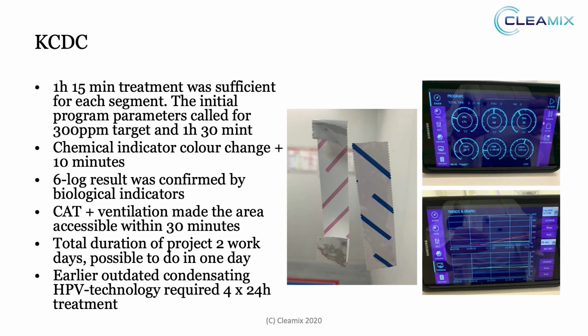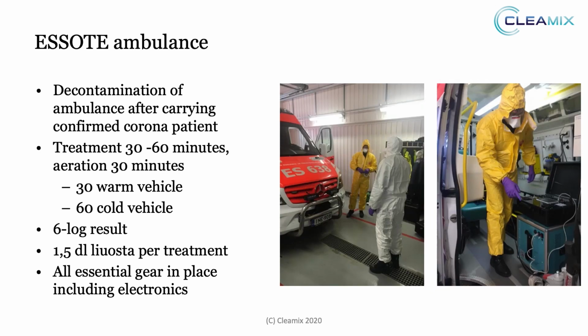Okay, so then another example, which is very typical, is treating an ambulance. And there was a case here in Finland where there was a confirmed corona patient, but it was suspected from the beginning that the ambulance was carrying a corona patient, and due to some unfortunate circumstances, the patient was quite long in the ambulance, so it was considered heavily contaminated after transporting.